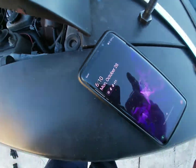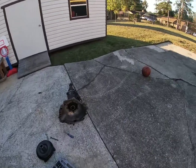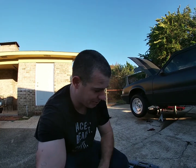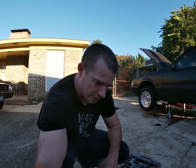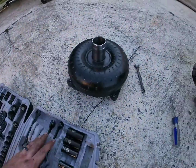All right, so 6:10, right under an hour, got it out. Not bad considering my impact died at the second bolt I tried to take out. So everything was hand tools by myself, minus the help y'all seen from Ashley doing the jack. So we gotta figure out if we can see where it's leaking from.